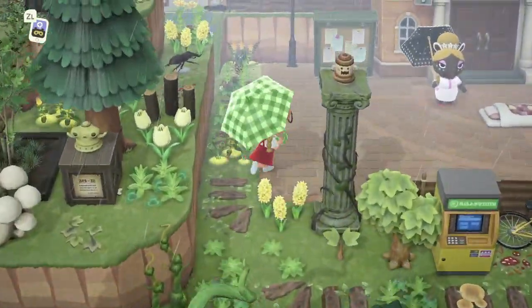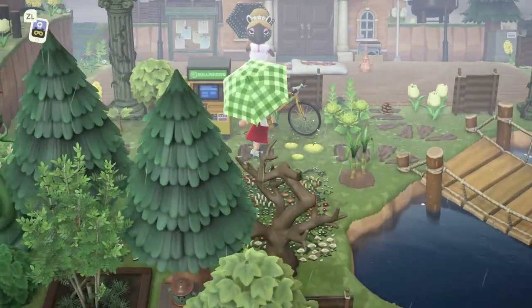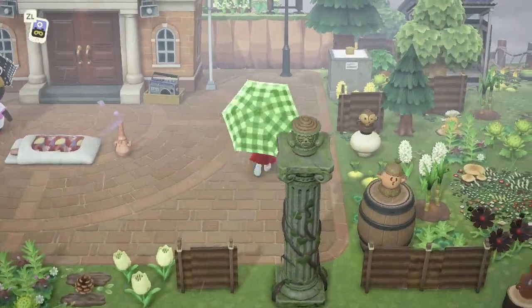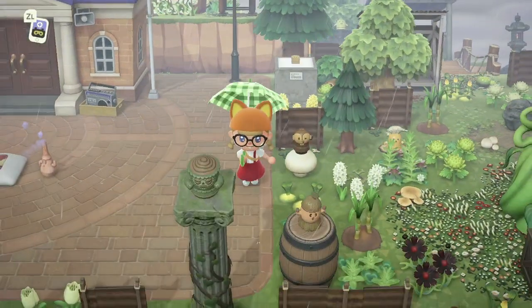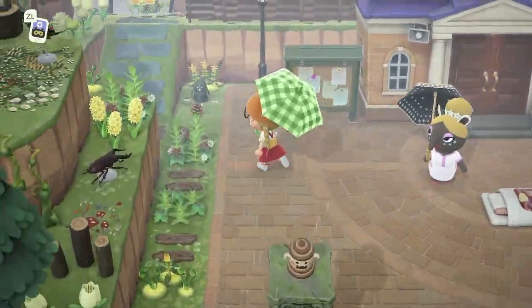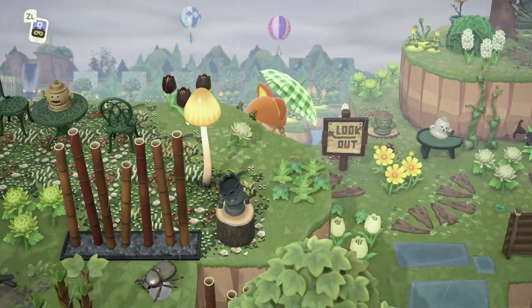Okay, we're back at resident services. Okay, cool. So here's the area around resident services. I love this. I love this. Oh, she put beans there. That's cute. Okay, I think that we should go up here. And yes, okay, a lookout. Perfect.